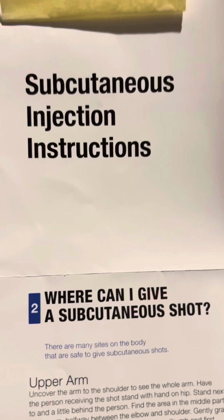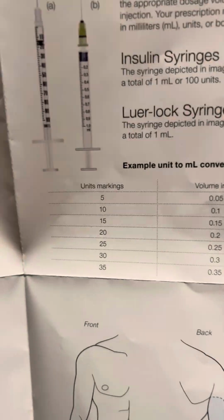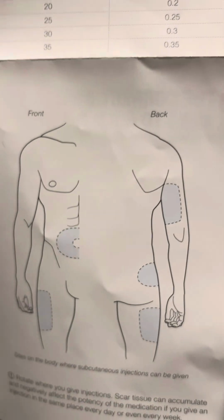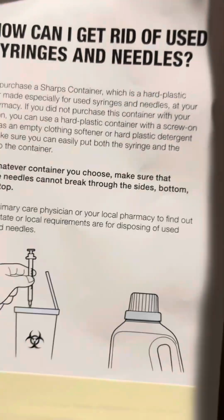But there is this instruction booklet about how to do injections. It shows you how to properly read a syringe. It kind of tells you the places you can do the shots, and it has a little diagram of where you can take the shots. It's very informative. It tells you how to do the injection, the correct angle to hold the needle, very specific. It tells you about gripping the fat, and it also tells you about how to get rid of used needles. Very helpful information.